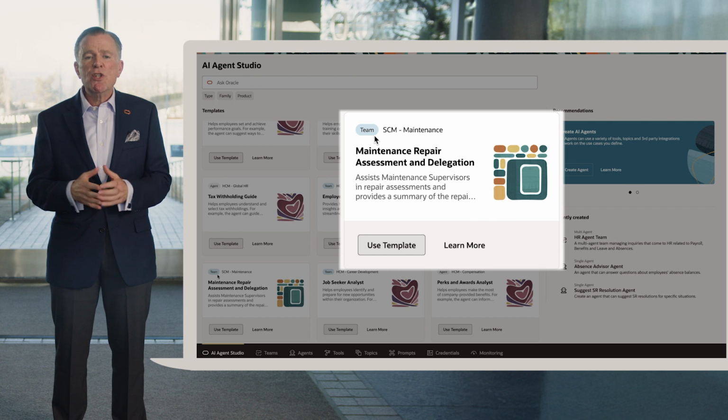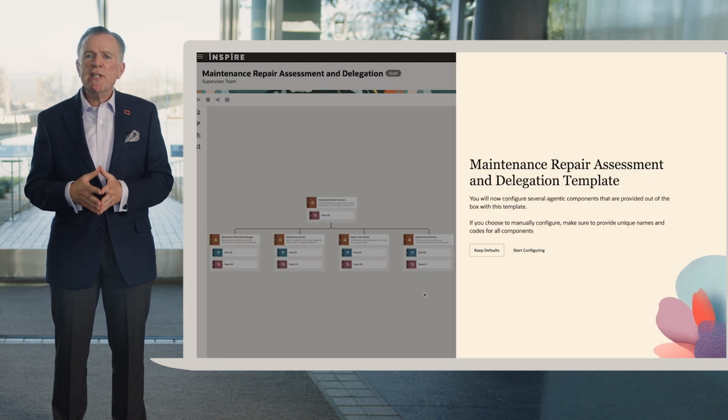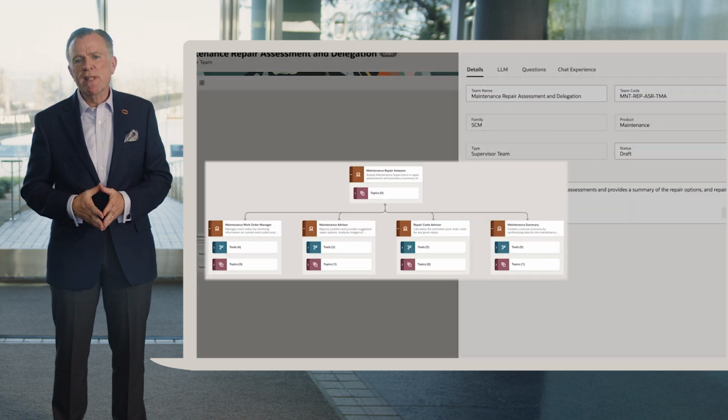Lastly, as part of our continued effort to bring you more AI capabilities, we've delivered new AI agent templates. In 25C, we've made it easier for you to implement AI agents by delivering a set of predefined templates in the AI Agent Studio. Using these templates as a starting point, you can configure, extend, and deploy single agents and multi-agent teams to fit the needs of your business.